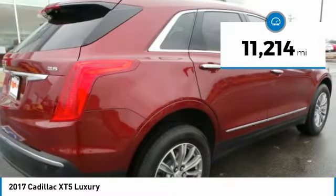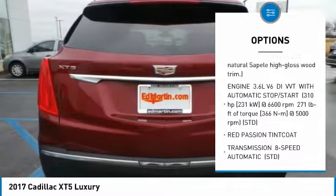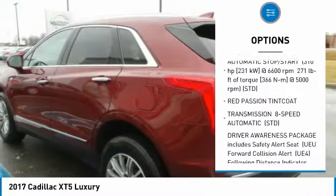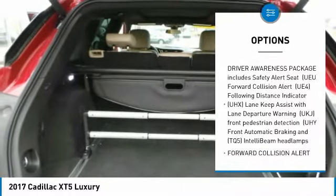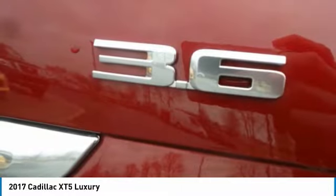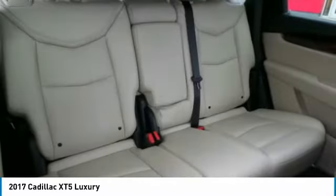Here are some of this vehicle's great options: power passenger seat, anti-lock braking system, power steering, adjustable steering wheel, four-wheel disc brakes, floor mats, aluminum wheels, AM/FM stereo radio, premium sound system. This beauty is sure to make you the talk of the neighborhood. So call or drop in for a test drive today.